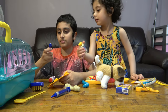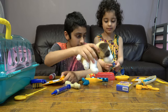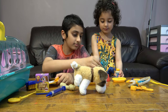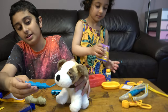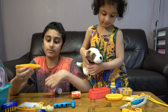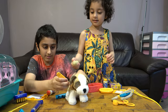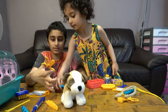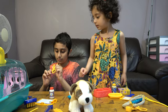What's this? That's a temperature. You have some dog food. And then we have this, it's like a mirror. You put it in their mouth and you see what's inside. And then we have tweezers, you can pick something out. Then we have a pair of scissors, which doesn't move.